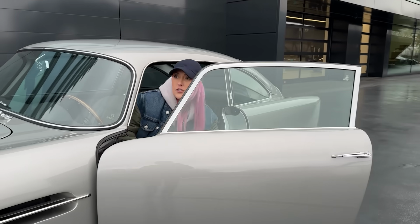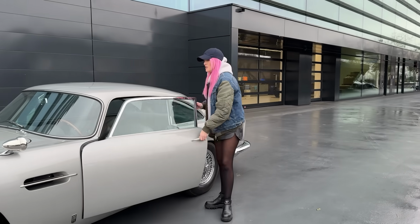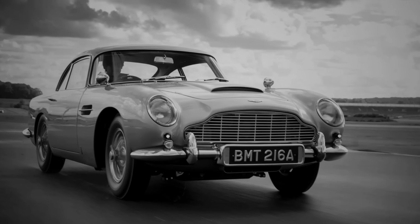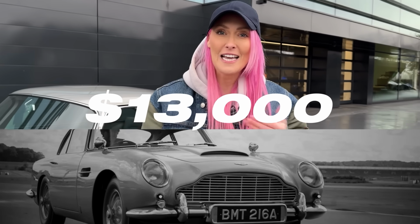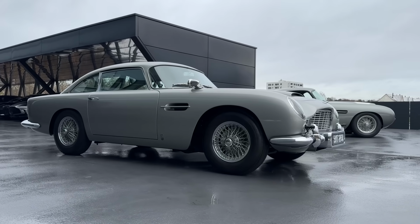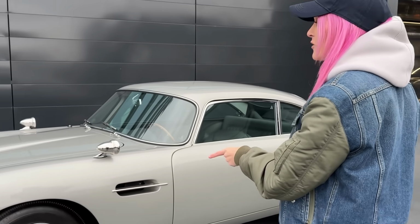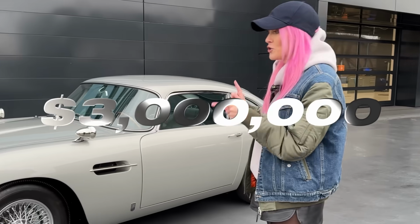All right, so why are these such interesting investment cars? So when this first came out in the 60s, you could buy this DB5 for $13,000. And in today's money, that would be about $100,000. But now, these cars are worth millions. So this one specifically, the continuation, the owner paid $3 million for it. So let's see where it gets to on the auction this time.